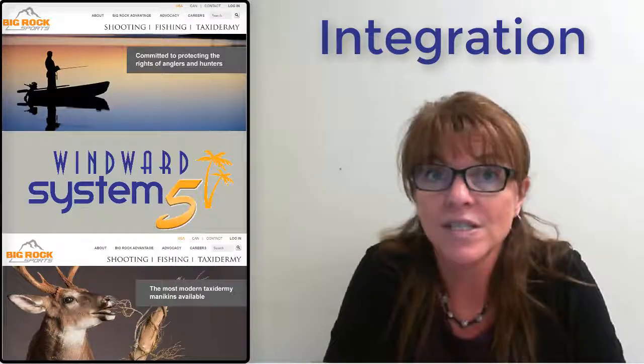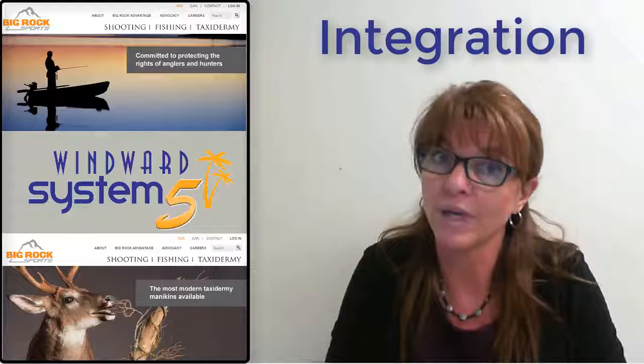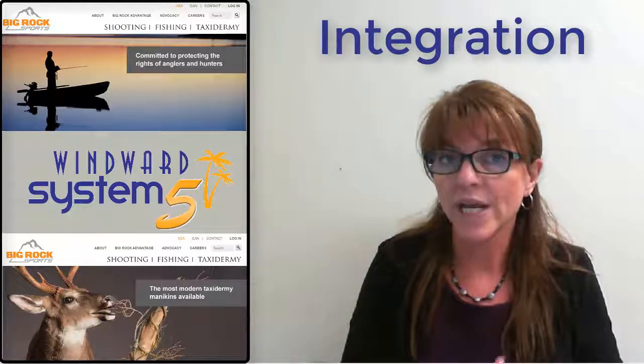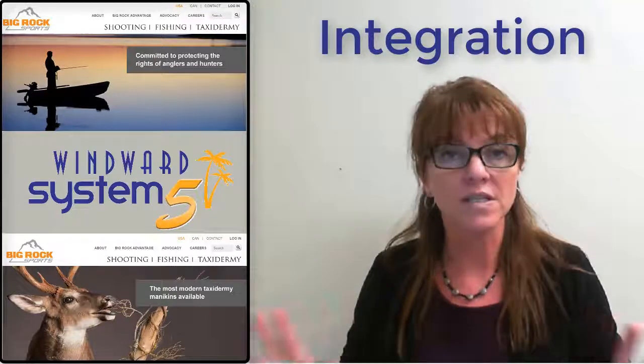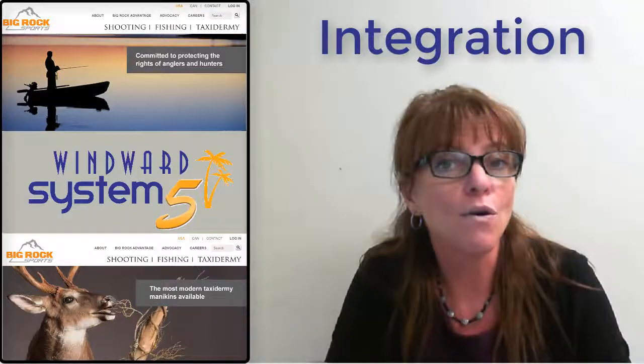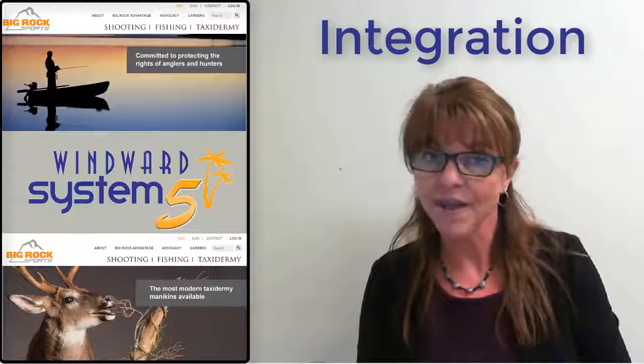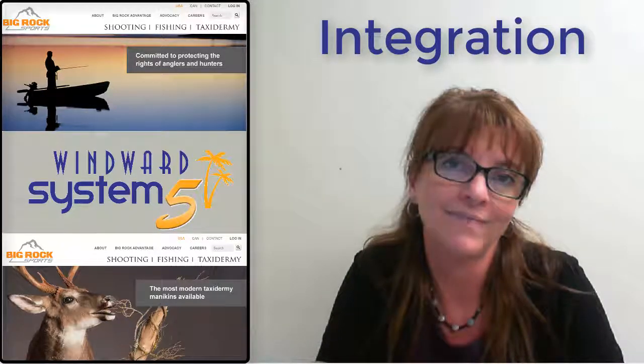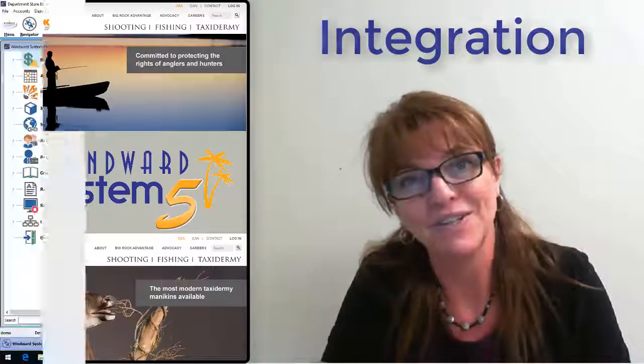So this brings efficiency to our customers, the Big Rock retailers, because they don't need to be concerned with importing or exporting of information. All of this is handled by the integration. They know the availability so they can satisfy their customers, and they always have an up-to-date parts list. Sounds pretty cool. You want to see it? Let's go take a look.